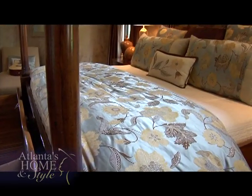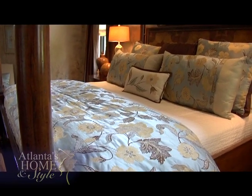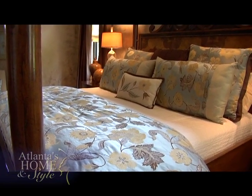Real pretty linens, French linens that kind of help appoint the bed, set the tone. That's the one room we could really cheat and do the real pretty part, making it soft and romantic.